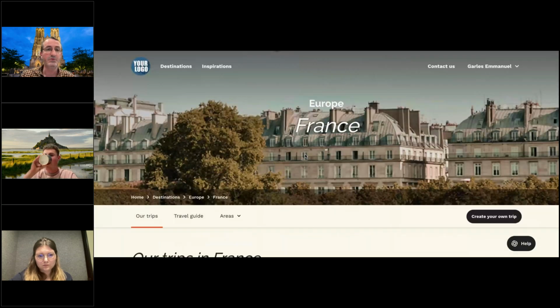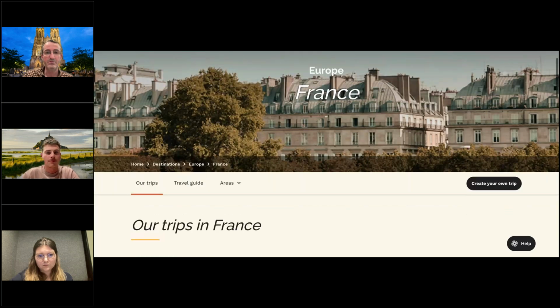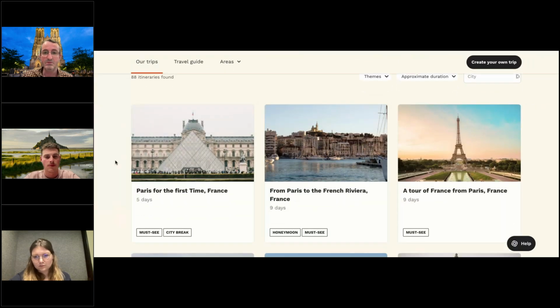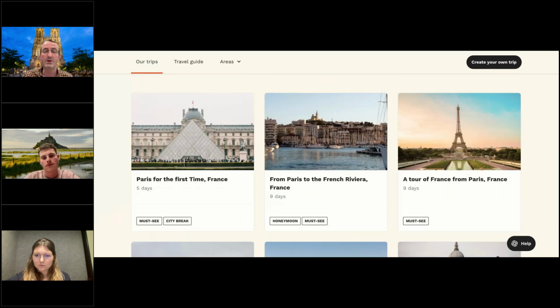So on destination, of course, you can select Europe, France, and you will land on the page of our trips in France. As Erwan just said, on the top, you've got our preferred itineraries in France. So either for breaks from the east coast of America or from the UK, you can easily spend a few days in Paris. Or if your client wants to stay longer and visit France, a central point would be Paris, obviously. We've got a lot of transportation to arrive.